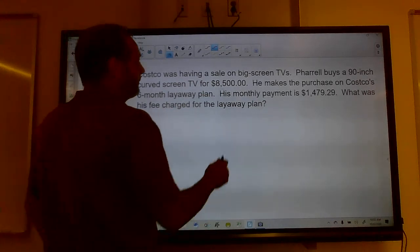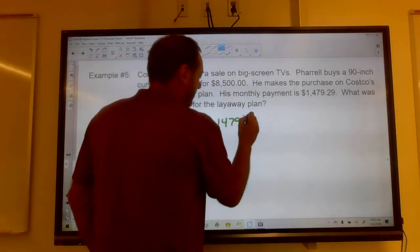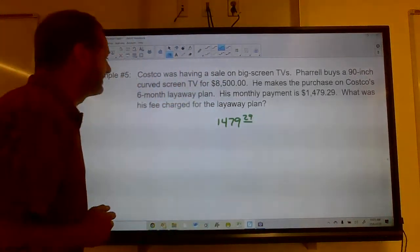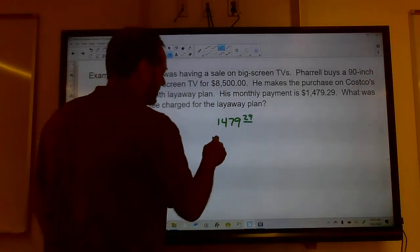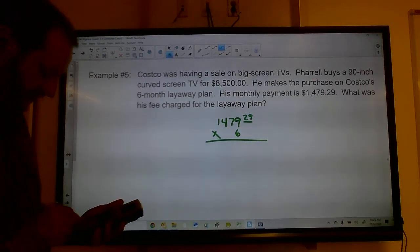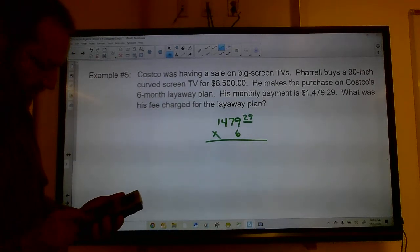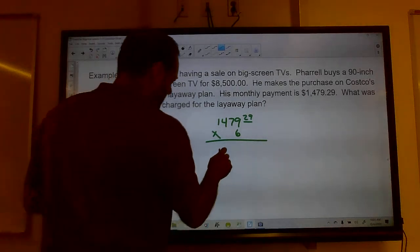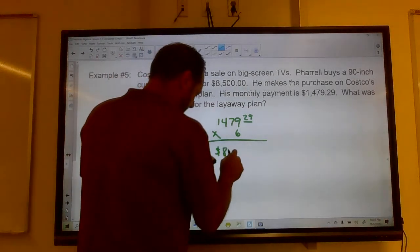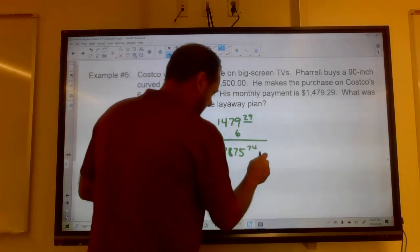Okay, so he's going to pay $1,479.29, and it's on a 6-month layaway, so times 6. So we get out our handy-dandy TI-84 Plus C Silver Edition graphing calculator, and we'll multiply that out. And that means he's going to make a total of $8,875.74 in payments.